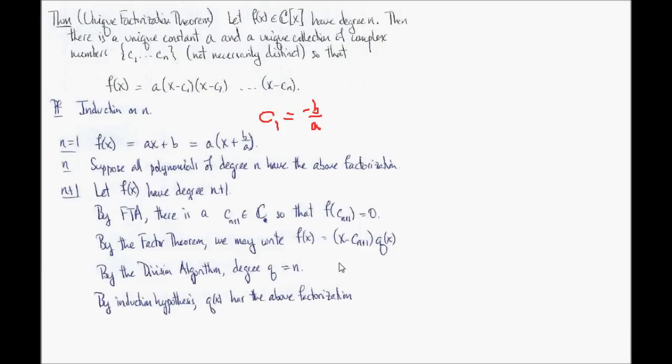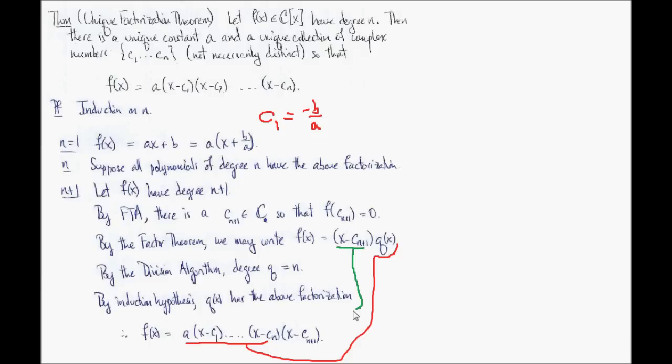Well, if I have a degree n polynomial, by the induction hypothesis, every polynomial of degree n has the factorization that's prescribed. And so writing that out, I have that f of x can be written as a times x minus c1 through x minus c sub n. So the part that is underlined in red here, this is the q of x term right here. And then the other term, x minus c sub n plus 1, just simply comes along for the ride and is multiplied by q of x.